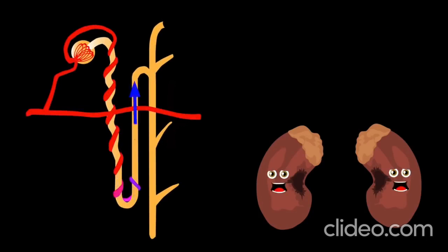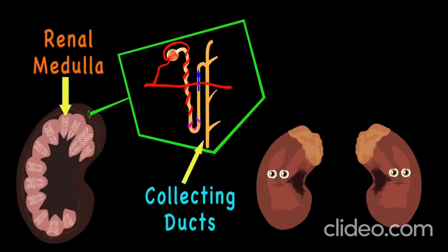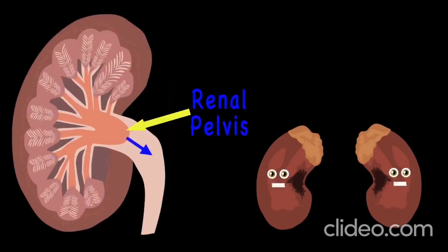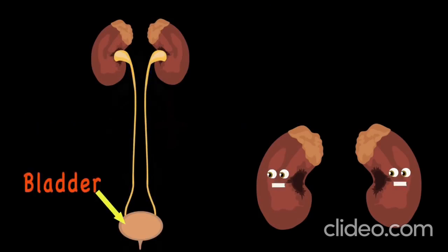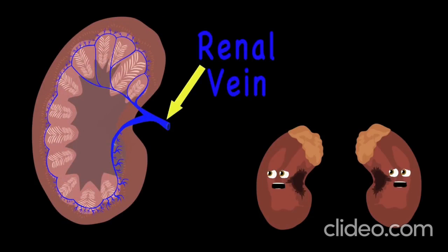Then that water waste is sent down to the renal medulla, collecting dark wastewater to the renal papilla. Then through the renal pelvis to the ureters like a straw. Ureters take the wastewater that we all call urine and carry it to your bladder, to the toilet it goes in. Clean filtered blood returns to your body once again through your renal vein so it can start its journey once again.